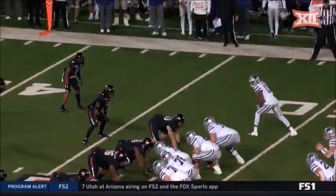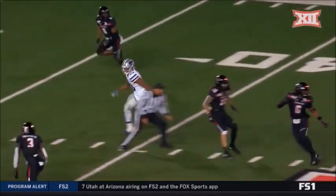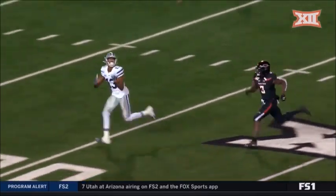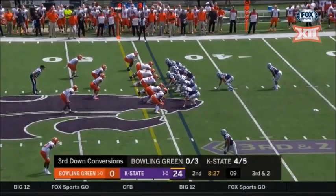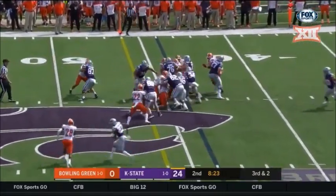Watch the patience that you have to have and develop on this. This is a two-man route. He's got to win all the way across the field. And that ball was delivered when he was not even to the hash mark yet. Kansas State has been excellent on 3rd down today. They're 4 of 5. Here's James Gilbert.